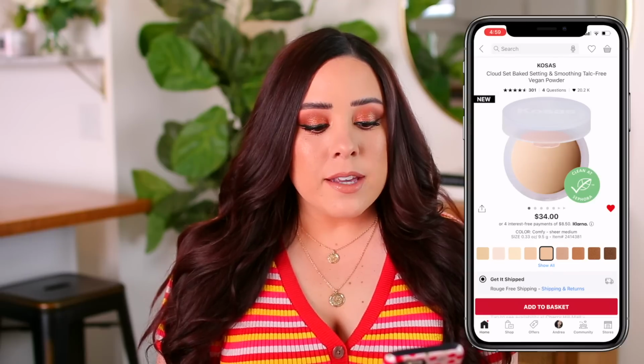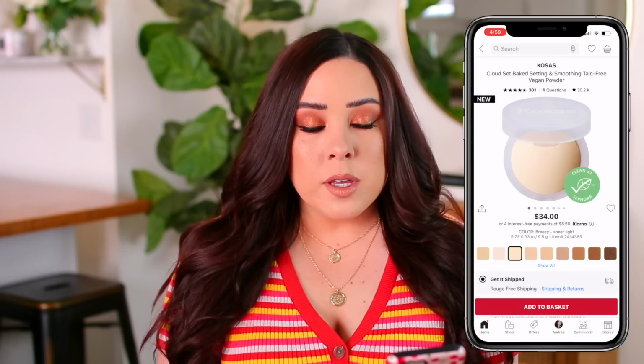This one is supposed to be a super soft, sheer setting and smoothing powder. It is baked with skincare ingredients, so it's supposed to sweep away shine, not glow, and just be very lightweight, really natural. So this isn't something I would probably use to set my foundation into place, but it would be really nice as a finishing powder. It would be great to diffuse bronzer.